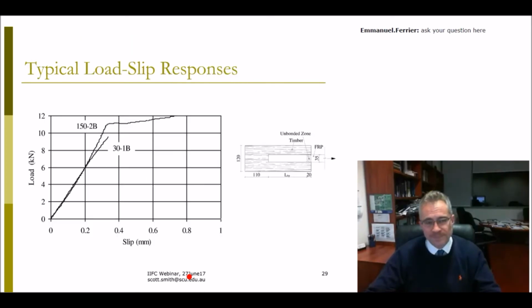In this plot we observe the effective bond length concept. So 30 is quite a short bond length, 150 is a long bond length. With the effective bond length being around the 100 mark, we can see that for the 150 long bond length we have this sort of plateauing of slip, once we've reached the load capacity of that joint, the effective bond strength. We're not quite at the joint capacity for our shorter bond length with FRP. Again, this is behaviour that we would exhibit in FRP to concrete.